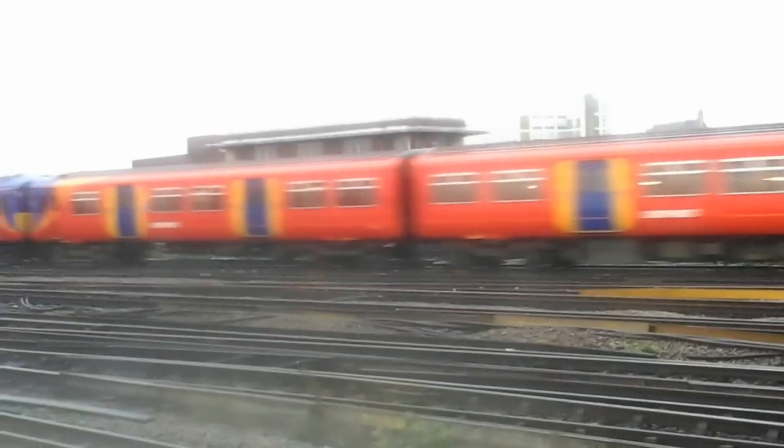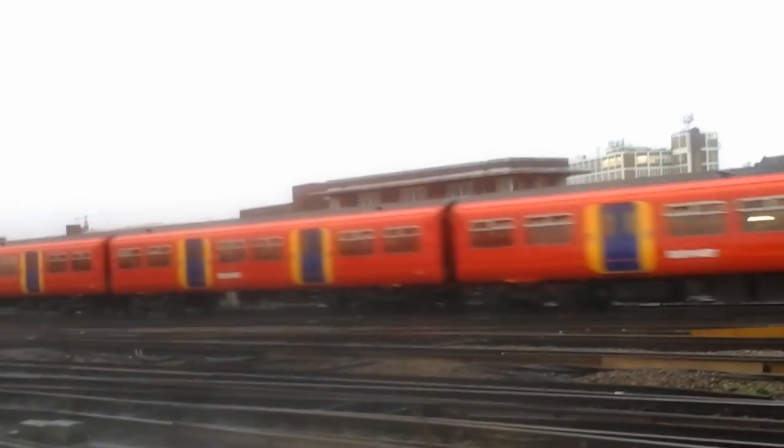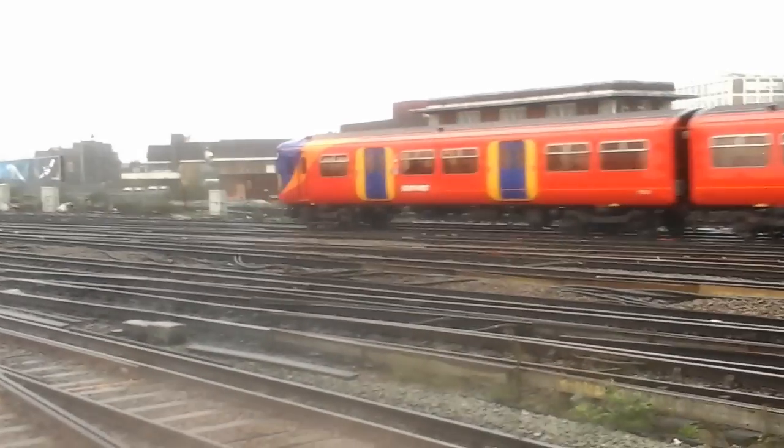Here come our dual pairing of 455s. We've got 908 on the rear. Can't see what's on the front, I'm afraid.